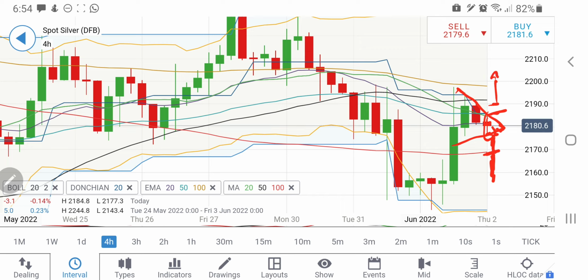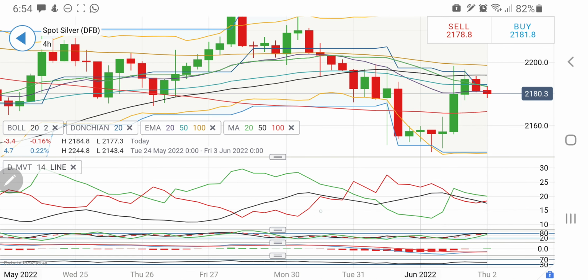So yes, the larger no trade zone is between 2170 to 2190, and between 2175 and 2185 is a strict no trade zone. Below 2175, yes, you can expect it to drop till 2170, which is going to provide a stronger support. On the upside, 2190 is going to provide a stronger resistance. So similarly, all the charts are giving us similar information.